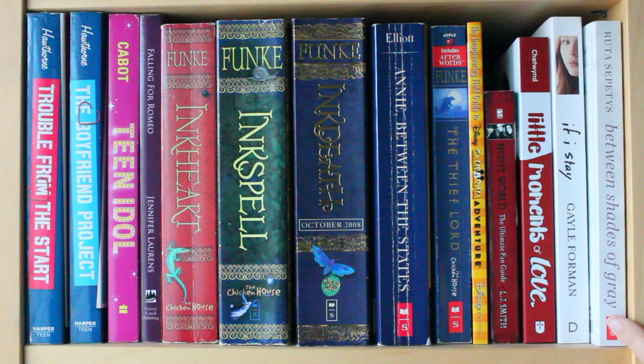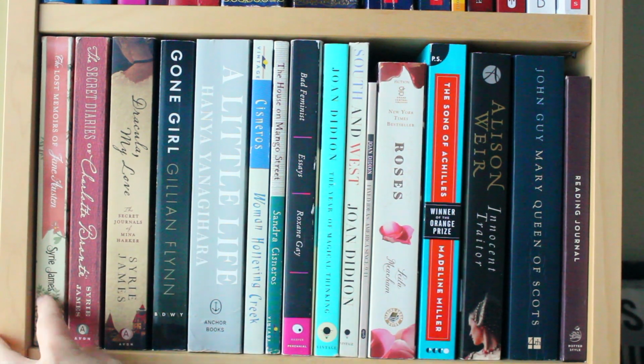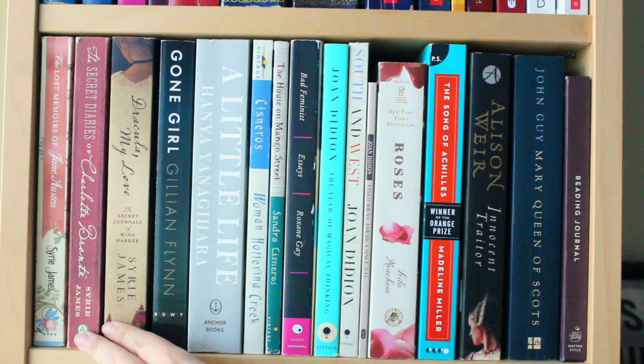If I Stay by Gayle Forman, as I mentioned earlier, I haven't read this one yet. And then Between Shades of Gray by Ruta Sepetys, also have not read that one yet. These are my Syrie James books, and we have here The Lost Memoirs of Jane Austen, The Secret Diaries of Charlotte Bronte, and Dracula, My Love. The only one out of these I haven't read is Dracula, My Love, but I'd really like to because I think that it's going to be a really good book, actually.